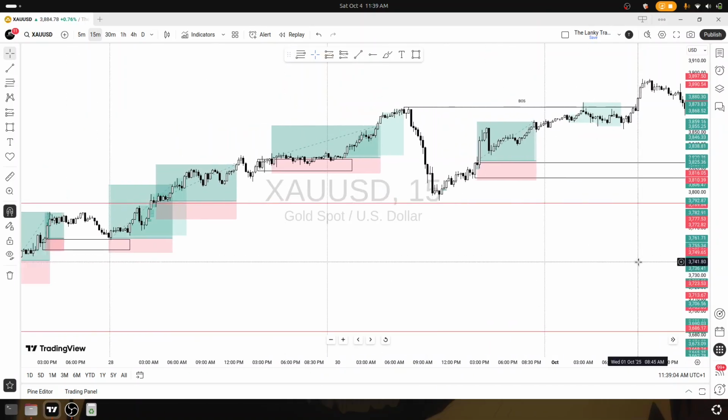Gold is my best pair trading this strategy on. The strategy performs best on gold because gold has a lot of volume and tends to trend a lot also. So the strategy is like holy grail on gold.